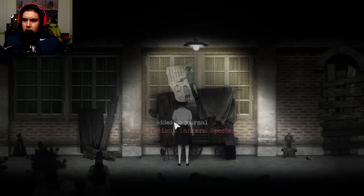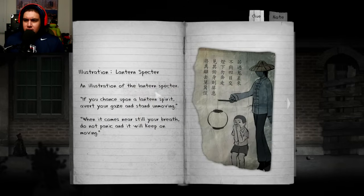Lantern Spectre. An illustration of the Lantern Spectre. If you chance upon a lantern spirit, avert your gaze and stand unmoving. When it comes near, still your breath. Do not panic and it will keep moving.